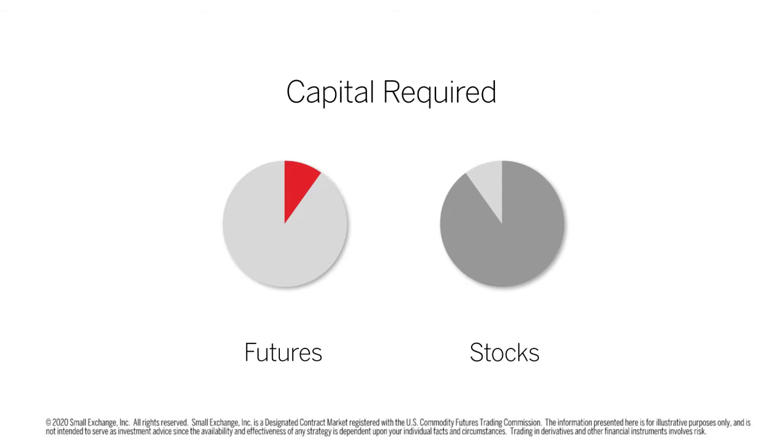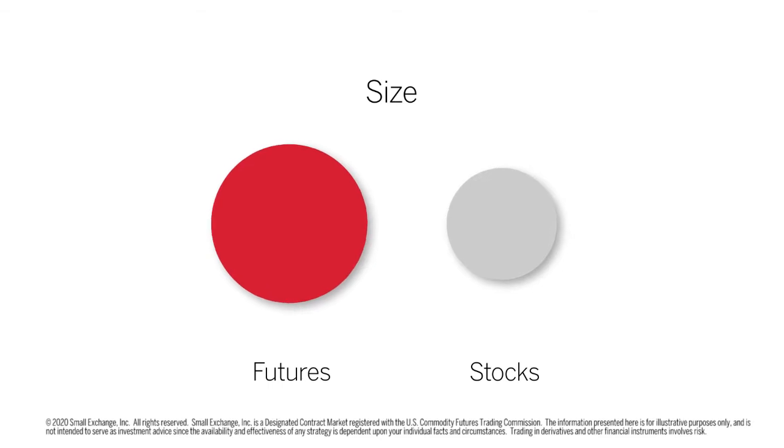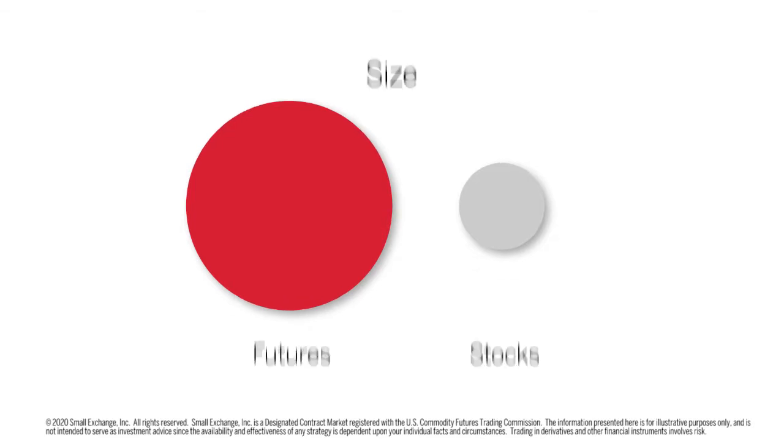The efficiency that's so often talked about in futures comes from its much smaller capital requirements, which means you have to put up just a fraction of the product size to trade it. But what about that product size? Well, traditional futures were made for large institutions, which means you're stuck trading huge products. The products can be so big that many traders can't adopt them even at lower capital requirements. Smaller percentages don't necessarily translate to easier access.